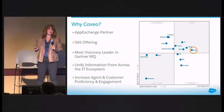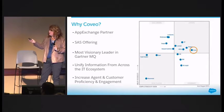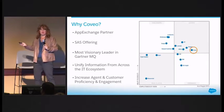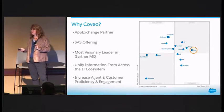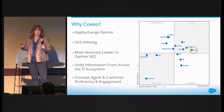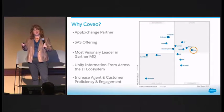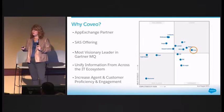From a technology architecture perspective, it's a SaaS offering, so it fits within our architecture strategy. We're showing the Gartner slide, and of course, at Salesforce, we want to make sure that we're working with partners that have the vision, that are seen in the industry as leaders. And what you'll see in both David's presentation and Andre's presentation is how Coveo is basically the crawler or the indexer to go find the content where it lives and allow you to use it in a very simple implementation.